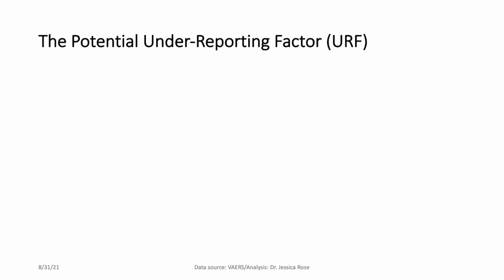So let's move on to another disturbing piece of information. This is the potential underreporting factor that me and some colleagues have co-calculated. We've all done it independently, and we came up with the same number, so that's always a good thing.